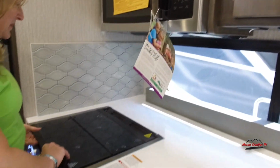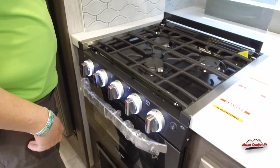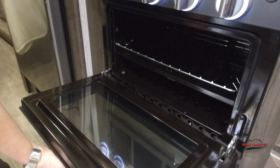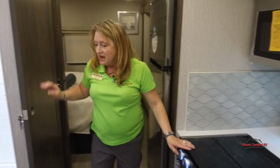3-burner cooktop, this is pretty standard. It's the same thing that we see in a lot of campers. It is fired by LP. Love the backlit knobs. It's one more little night light. And then you do have the little oven. Good for a pizza, good for some biscuits or something. Sometimes all you need, and it's not large, so it doesn't take as long to heat up.